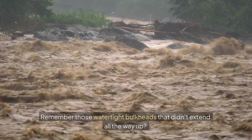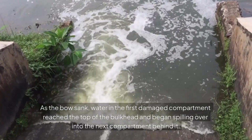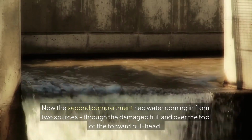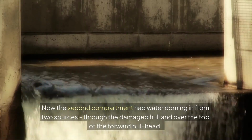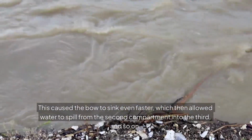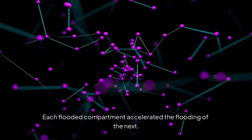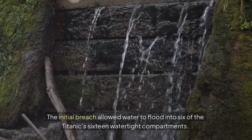Remember those watertight bulkheads that didn't extend all the way up? As the bow sank, water in the first damaged compartment reached the top of the bulkhead and began spilling over into the next compartment behind it. Now, the second compartment had water coming in from 2 sources: through the damaged hull and over the top of the forward bulkhead. This caused the bow to sink even faster, which then allowed water to spill from the second compartment into the third, and so on. Each flooded compartment accelerated the flooding of the next.